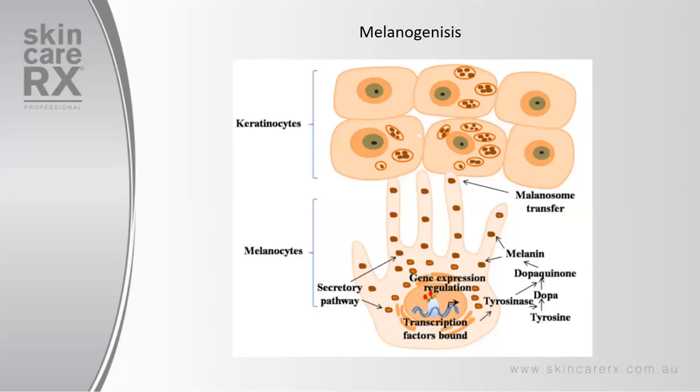Whereas when we get older, we get that more motley, discoloured, not nice looking pigment that appears on the skin. And this is due to the health of the melanocyte to deposit that pigment evenly. So as we age, our melanocytes start to degenerate. They just start to not be able to share that pigment out evenly, and that's where we get that real mottled appearance of pigmentation on the skin.